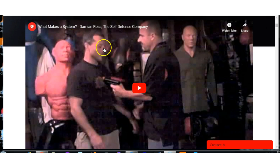A self-defense training system teaches just a few techniques that cover thousands of attacks. And those techniques are basically all the same, so you learn a few moves and you use those same moves for every situation.